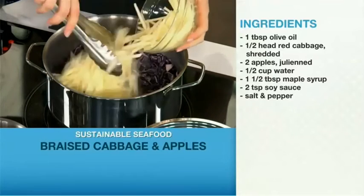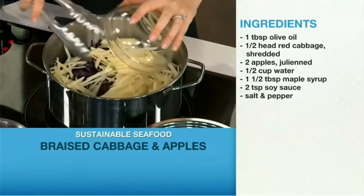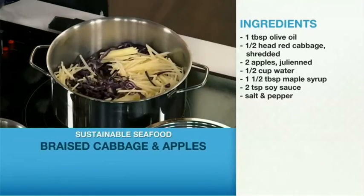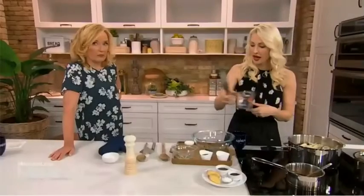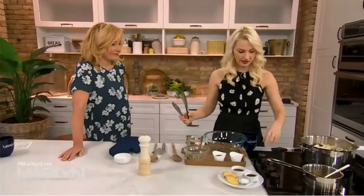A little bit of apple as well, because I like a bit of sweetness with this, and some water just to get the steam going.